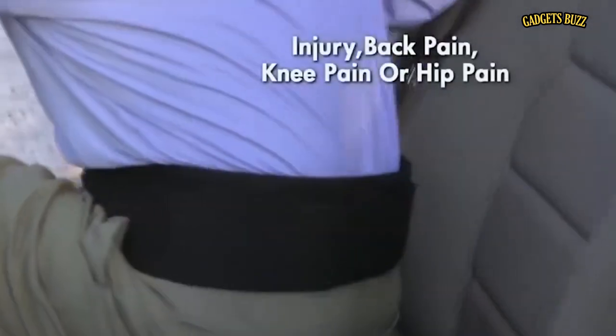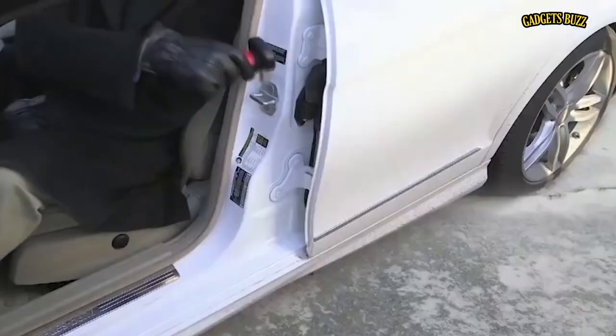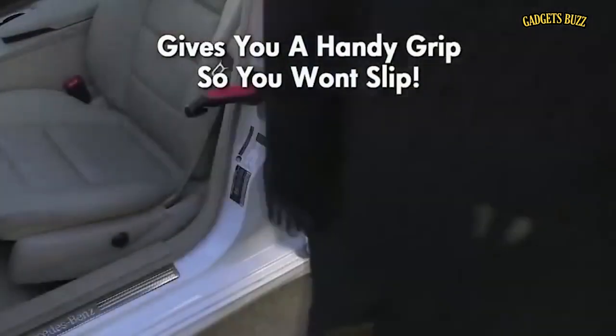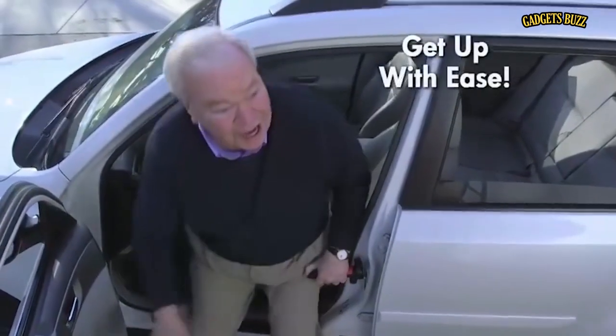If you are recovering from an injury or suffer from back pain, knee pain, or hip pain, you need the Car Cane. And when it's slippery outside, Car Cane gives you a handy grip so you won't slip. It's perfect for those tall SUVs or low compact cars too. So stop struggling and get up with ease.